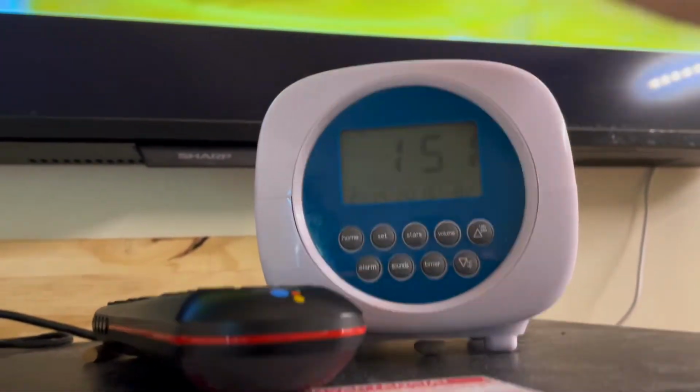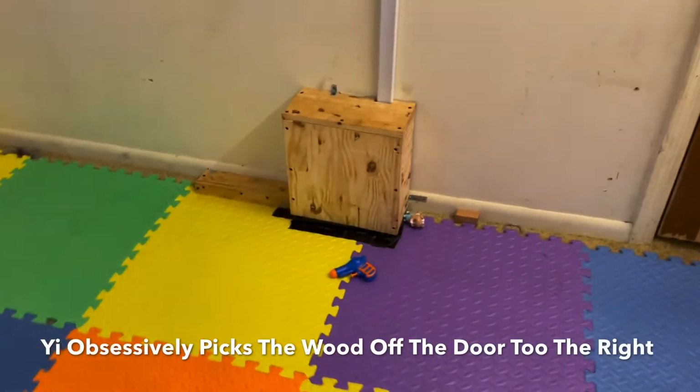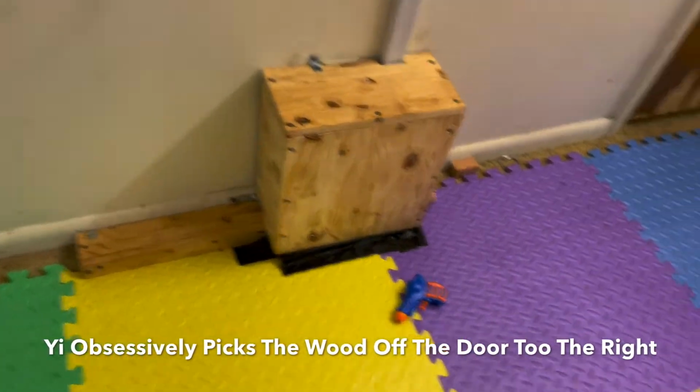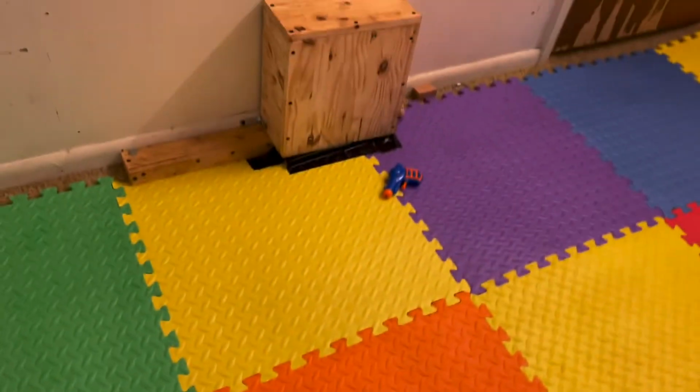And so I'm going to show you guys that here in a few moments. Now what you're seeing is me shutting off the white noise and showing you what has become of the old entertainment center. So this was a big safety issue we had. We had to remove the entertainment center and replace it with a DIY safety mechanism.